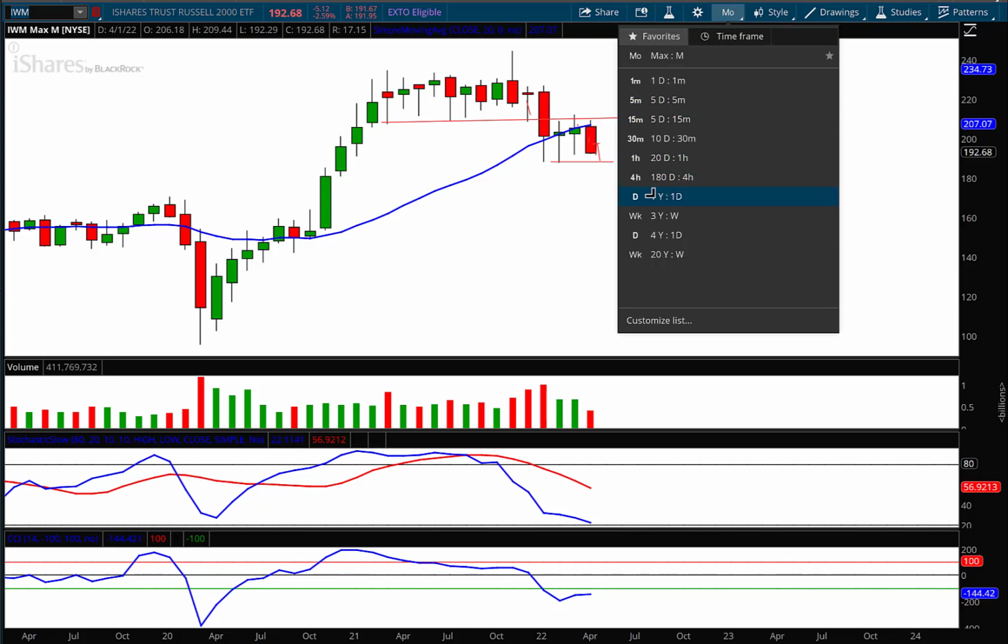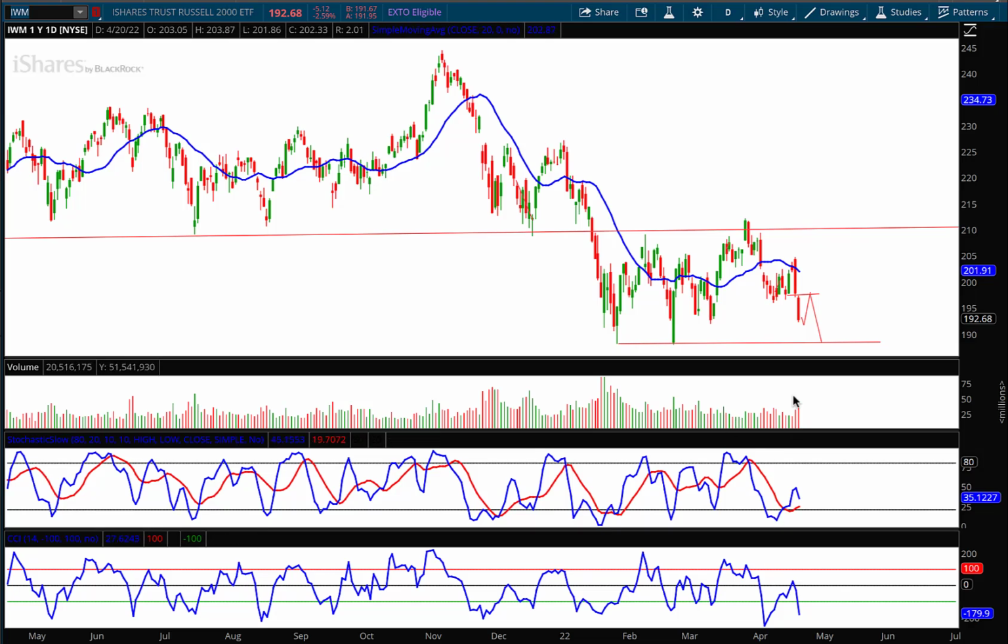Now, again, going back to the daily chart, you'll see that while we have a lower price from the previous low here, we have a higher low on the CCI. That's what leads me to believe we might see a little bit of a bounce and then the turnaround from there. So that is IWM.